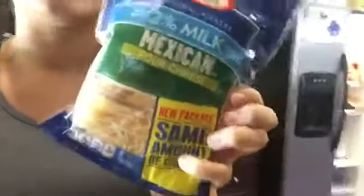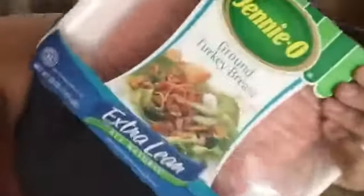So I'm gonna make some healthy tacos. I have some fat-free Mexican 4 cheese flavor, which I'm gonna use 1/4 cup. And then I have the Genio ground turkey. Try and get you guys in the light. So this is really good. This is 4 servings. So I'm gonna make it all and then I'm gonna separate it out for four different portions throughout the week.